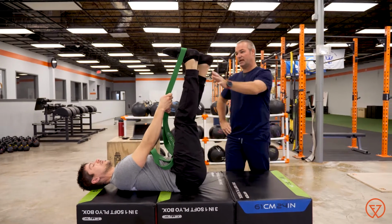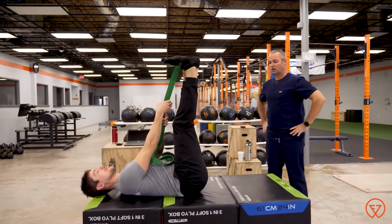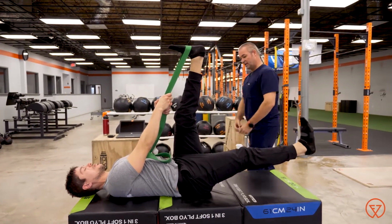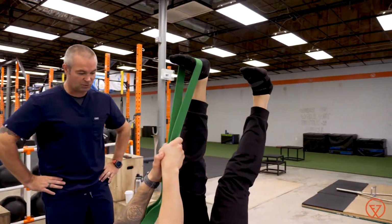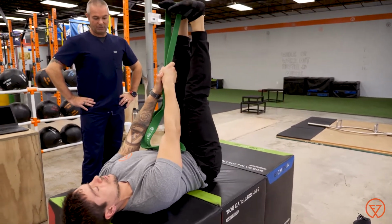Good. Let's switch it out. So let's put that foot over here. Same thing with the right leg. Slowly lower it down. And the whole time you want to keep that core engaged. You want to keep your back flat, so you don't want to create a whole lot of arch in your low back. You want to keep your core going as well. And you're doing this better than most.